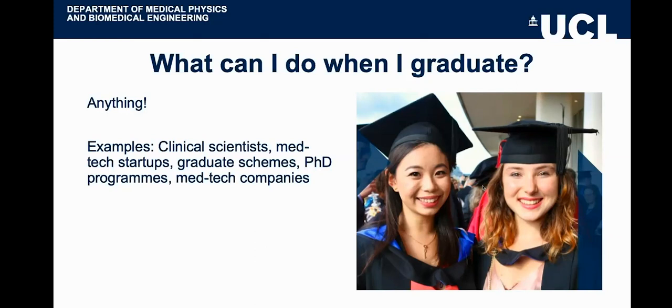Our graduates have gone on to do all kinds of impressive jobs, from being clinical scientists in the NHS, to working for medtech startups, to working for graduate schemes at big medical companies. Some have gone on to do PhD programs and work in the medtech industry. So really lots and lots of different things that people have gone on to do.